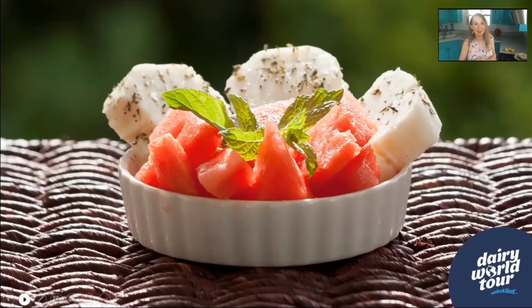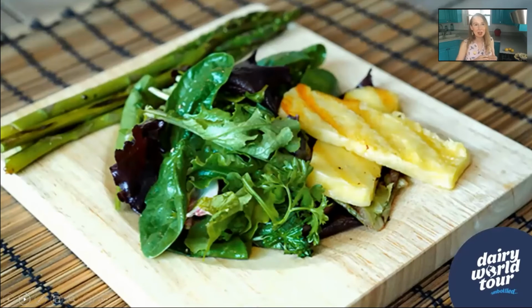All right, next slide, please. And this is a picture of that halloumi that you have in your box with an herb salad. So that's another way to eat more Mediterranean: to eat more herbs.